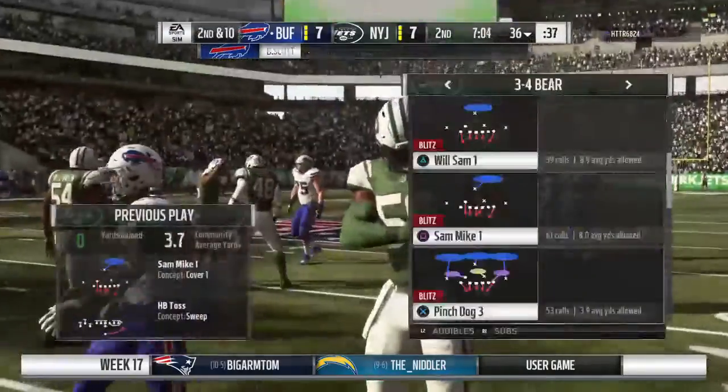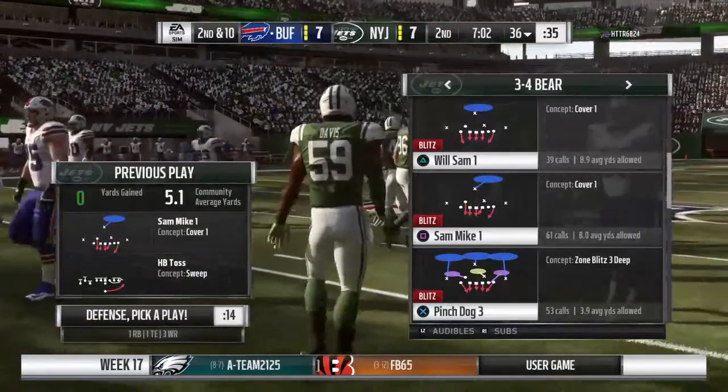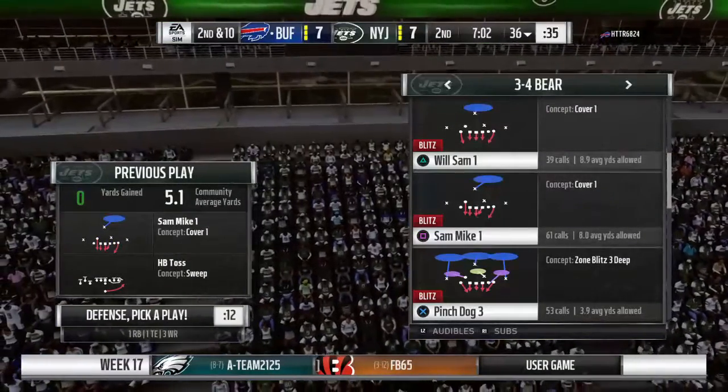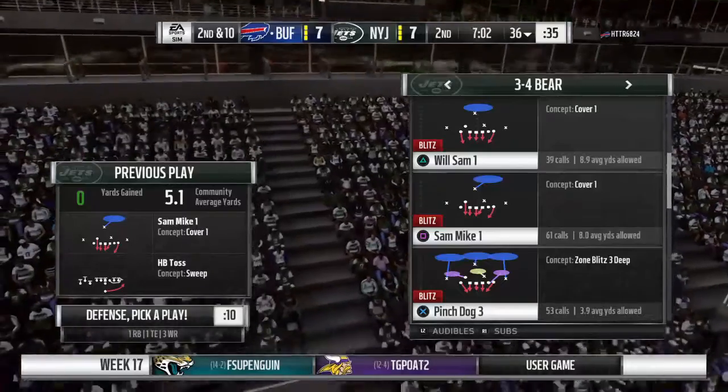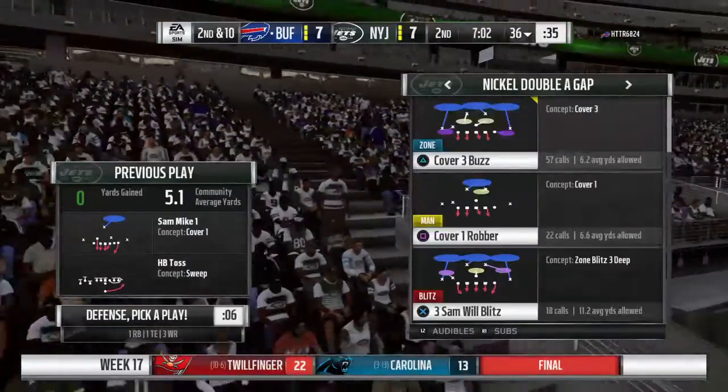Trying to bounce it outside, but he's only able to get it back to the line of scrimmage. Perfectly designed blitz right there. They took that one from the grease board to the field because they were able to free up their linebacker to get into the backfield and spill the play.